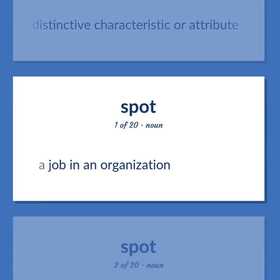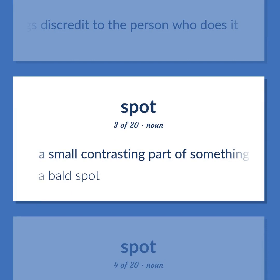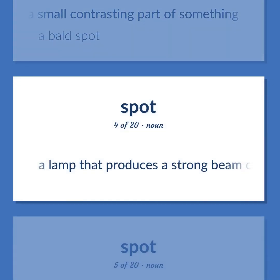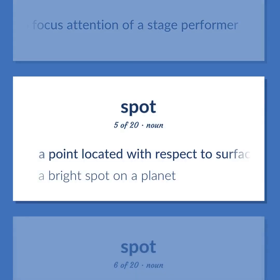A job in an organization. An act that brings discredit to the person who does it. A small contrasting part of something. A bald spot. A lamp that produces a strong beam of light to illuminate a restricted area, used to focus attention of a stage performer. A point located with respect to surface features of some region. A bright spot on a planet.